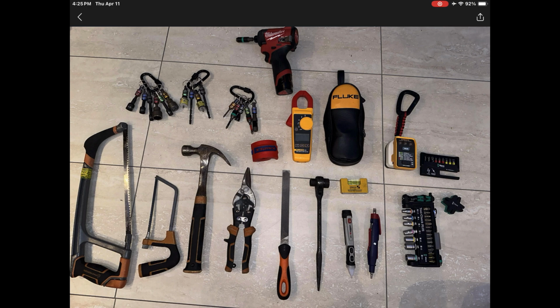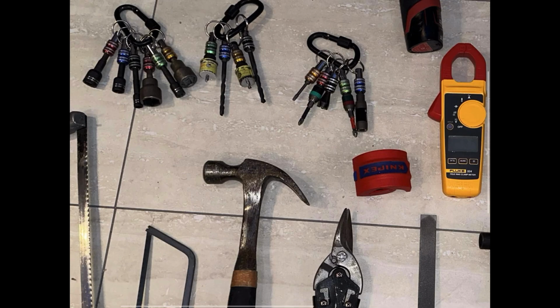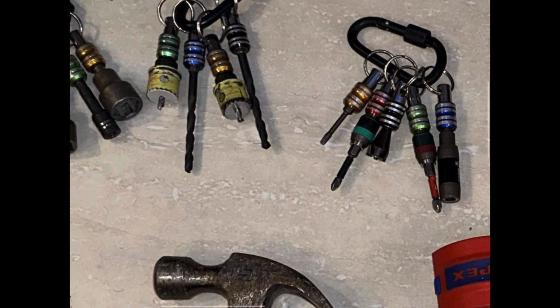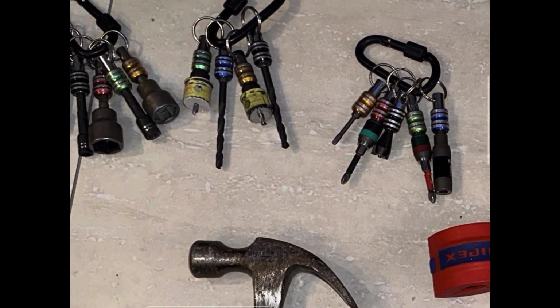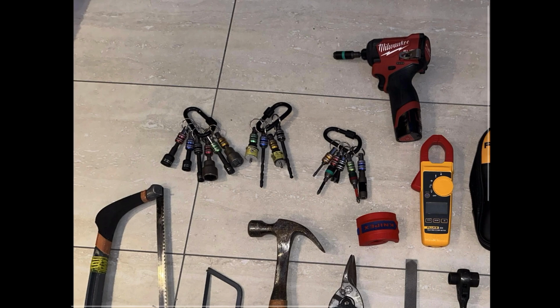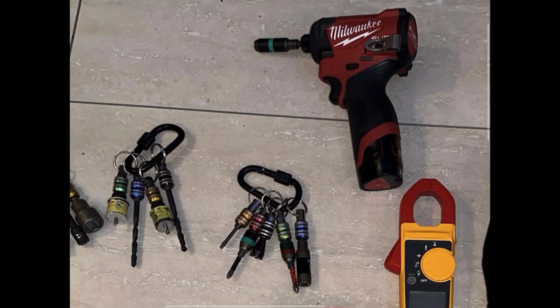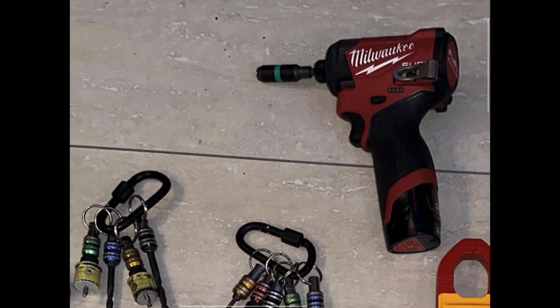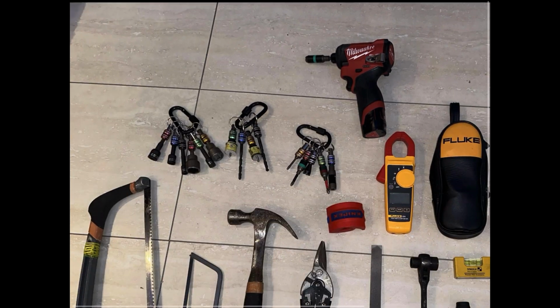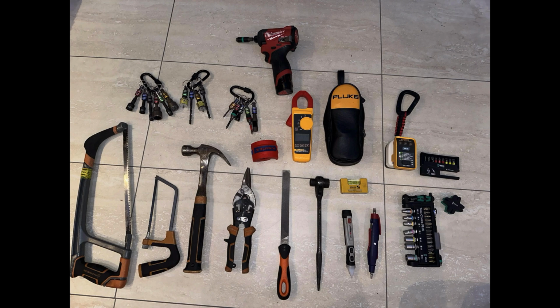All right, so now that we got these rotated, again, he's got some bit holders up here. Looks like a few different hole saws, and then also drill bits, nut drivers. Here's some different bits right there that he carries. Again, uses it in an M12 impact. He's got a Vera wrap adapter, or whatever it is that they call those. Fluke 324, fantastic meter, does everything that I need it to anyways. I've really enjoyed that one.